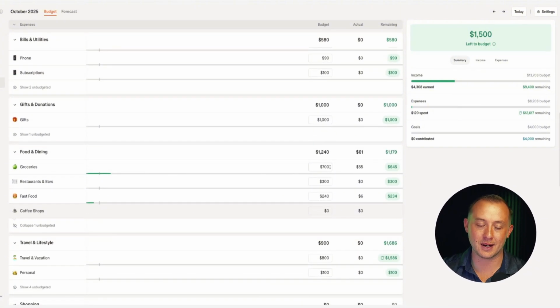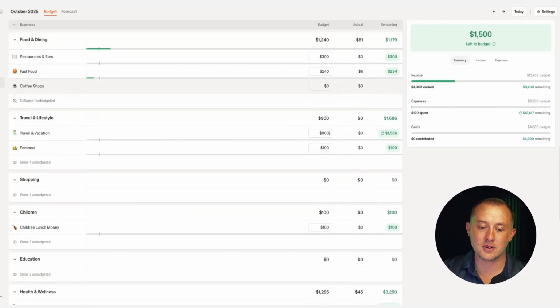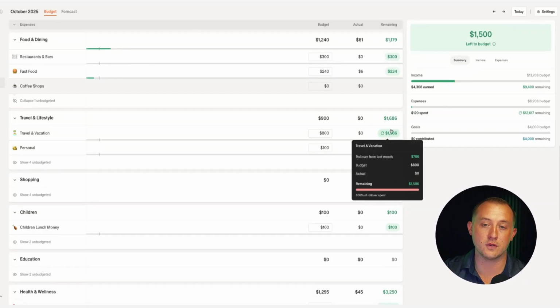We're not traveling. We're not taking a few weeks out of the month. So we're going to be here eating groceries. Restaurants increased it back to 300. Fast food I put for 240, just in case we want to grab a quick bite with the kids or the wife. Travel, I still allocate $800. You can allocate 200, 100, 500, 50. I mean, if you allocate a little bit every month, next thing you know, you have this $1,500 for some future vacation for Christmas.